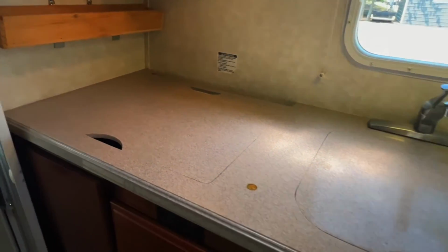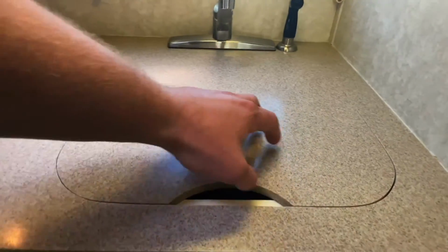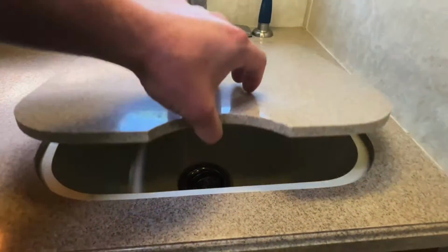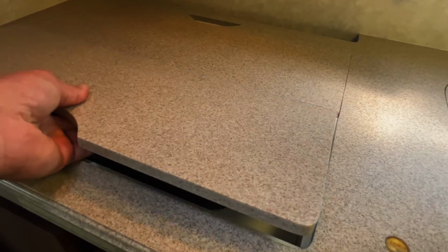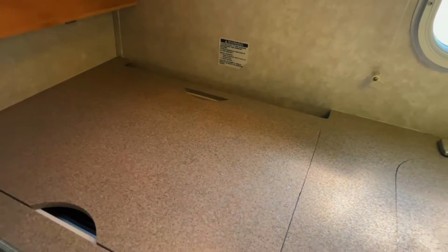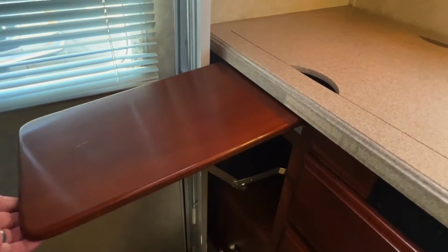Got nice Corian countertops. Single basin sink. Got a two burner propane cooktop. The slot behind these covers here is to put those covers while you're cooking. Got a counter flip out here.